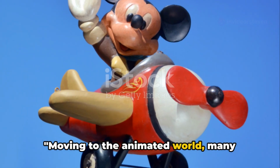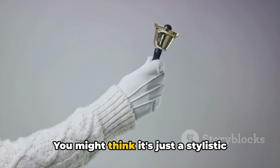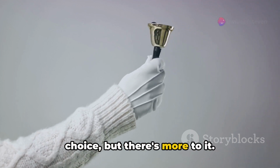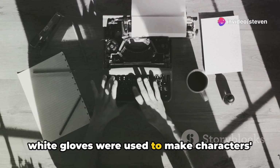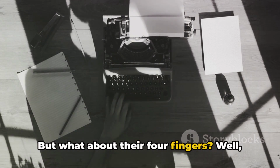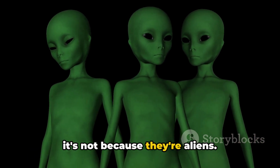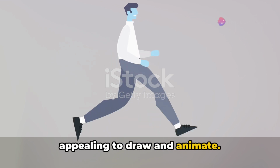Moving to the animated world, many characters, like Mickey Mouse, wear white gloves. You might think it's just a stylistic choice, but there's more to it. In the era of black and white films, white gloves were used to make characters' hands stand out against their bodies. But what about their four fingers? Well, it's not because they're aliens, it's simply easier and more visually appealing to draw and animate.